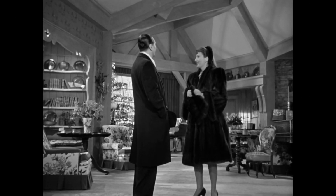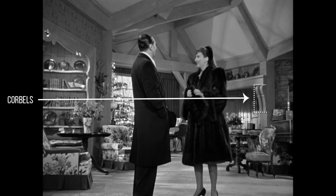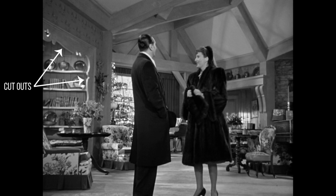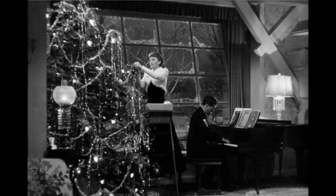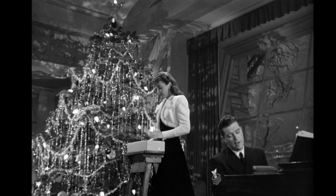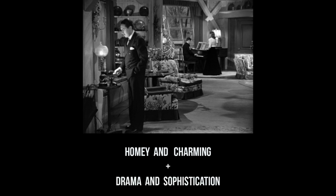As they enter the home, we're shown the main room, the living room. It sets the tone for the entire house. Again, we see heavy use of architectural elements, such as the beams in the vaulted ceiling, large wooden double corbels, thick trim, whimsical cutouts, and built-in shelves and window seats. And look at this huge window that slants outward at an angle. Love it. It's like they took homey and charming and combined it with drama and sophistication. The perfect setting for a Christmas movie.